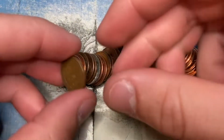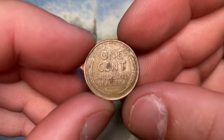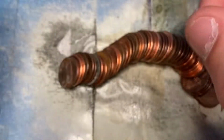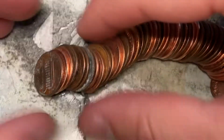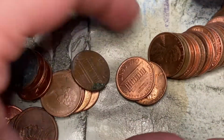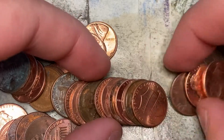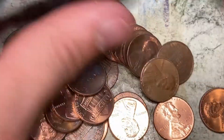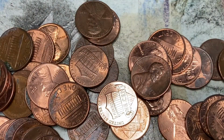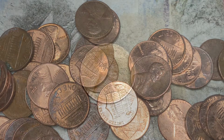Pull this out. We got our ender right here. Looks like it's going to be a modern one, I assume. Yep, 1957p. Now let's go through the rest of this roll, see if we got any friends in there. Don't see anything here. Nothing there, and I think we got a little pile over here. Yep, nothing else with it, but we'll go into what we're adding to the book real quick, and then we'll move into the conclusion of this video.